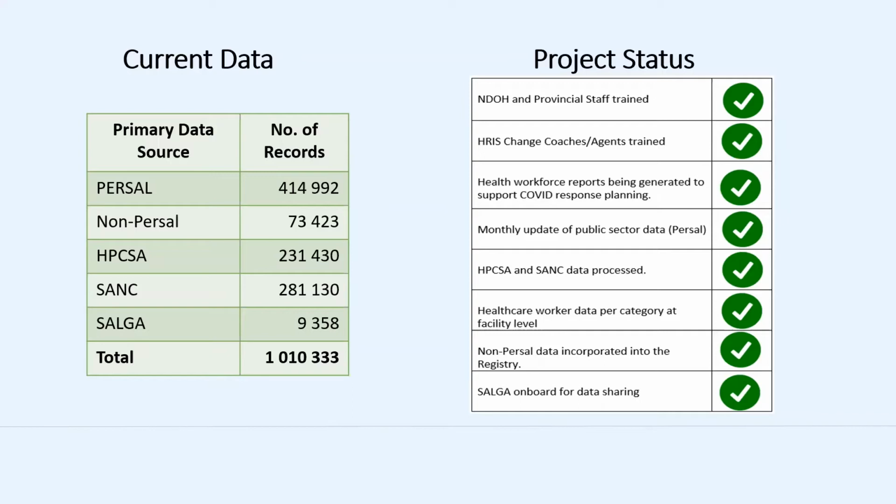We are generating reports on the health workforce at different levels to support planning. And the National Department of Health even requested that the Human Resources Registry be the authoritative source for all healthcare workers that are registering for vaccinations on the vaccine database.